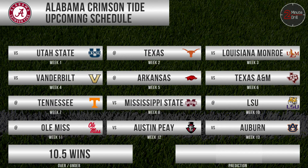Now taking a look at the upcoming season for the Alabama Crimson Tide, VegasInsider says the over-under set at 10.5 wins, and I'm going with the over here. I think 11-1 is the minimum, but this Alabama team is very good and is absolutely a championship contender.